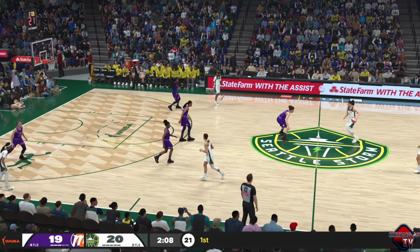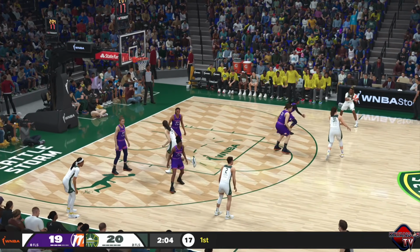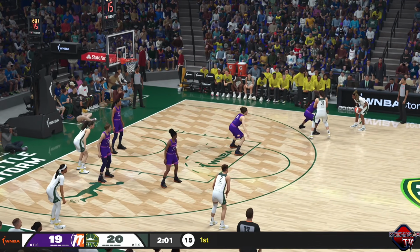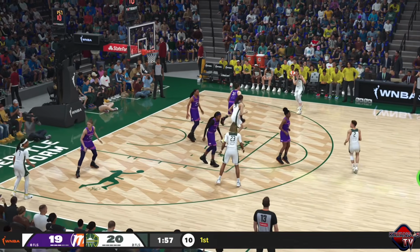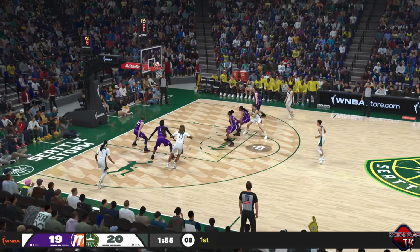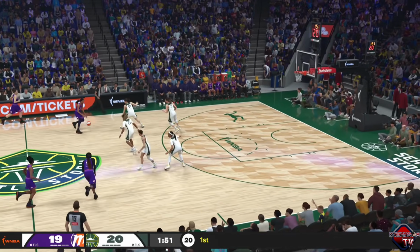Seattle in the lead. Here's Dolson. 2 minutes remaining in the first. Now here's Horston. Back to Dolson. The 3 is up. That one doesn't drop. And the Mercury with possession.